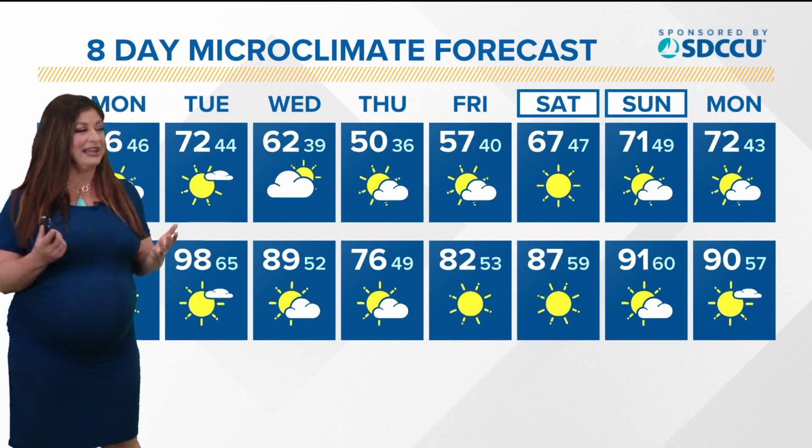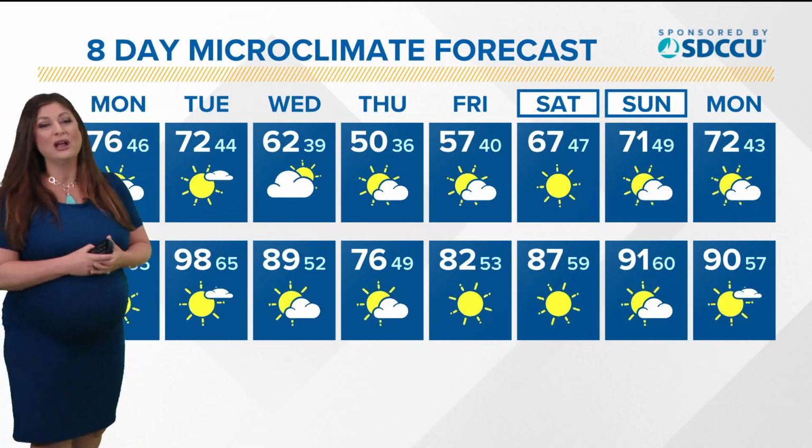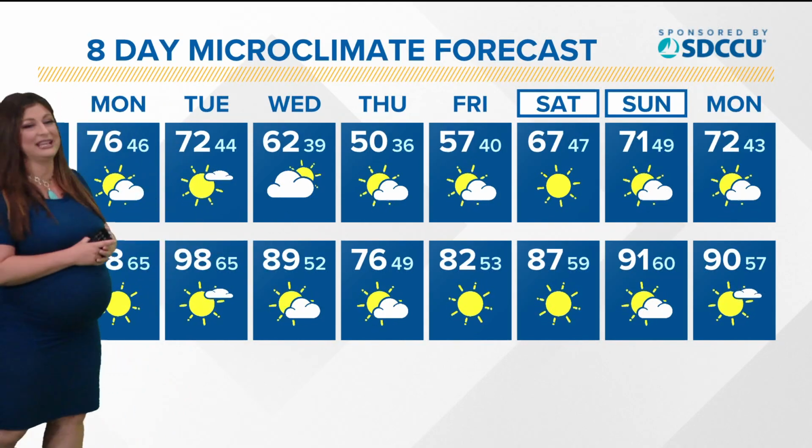And that is a look at your extended forecast. Hopefully it'll help you plan out this week ahead across San Diego County.